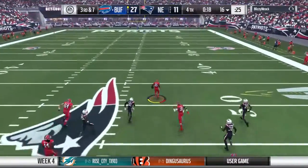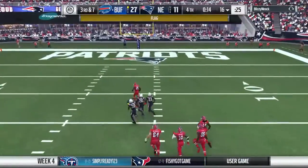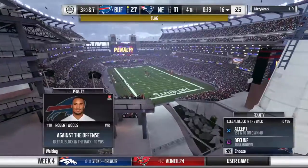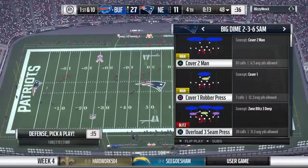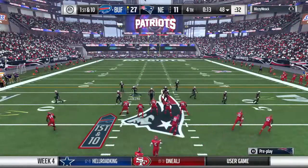LeSean McCoy off to the races. And he cuts it back right. And there's a flag on the play. And he does take it in for the touchdown, but a flag on the field, and I don't think this is going to stand. Yeah, don't put the points on the board just yet. So after that big play, let's see if they can catch their defense maybe on their heels.